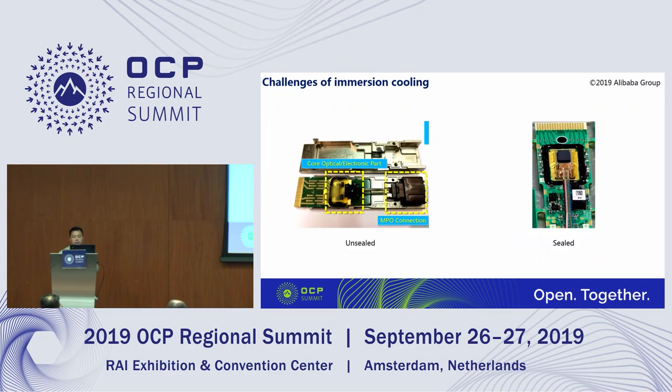Especially, we all know that light is reflective in liquid, as can be seen from the left picture. We used this type of optical module in the early testing phase. We found it cannot work in liquid. So we had to find a proprietary optical device that is sealed well. As can be seen from the right picture, this type of optical module is well sealed. This optical module is preferred.